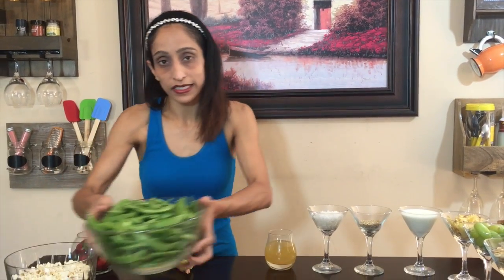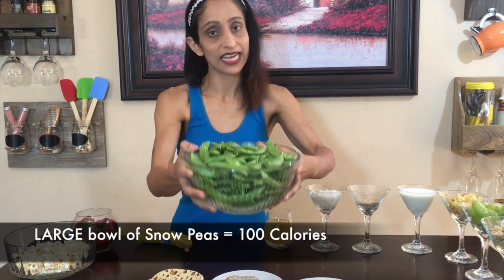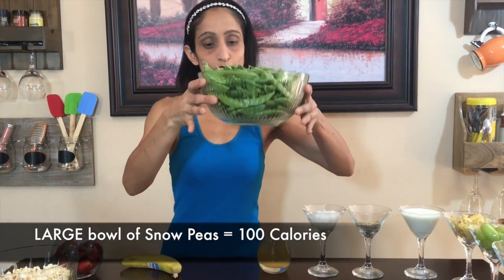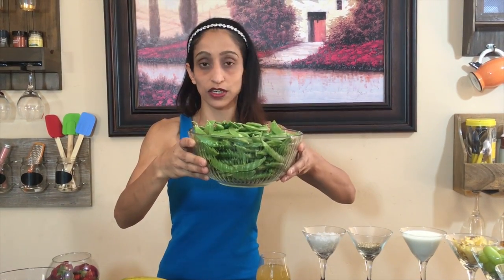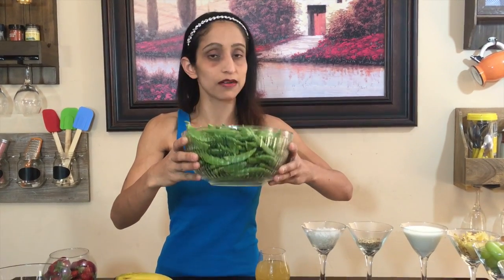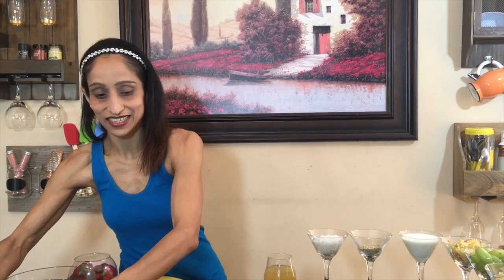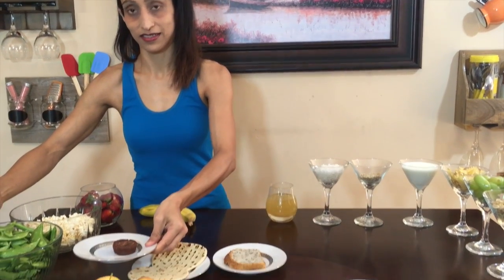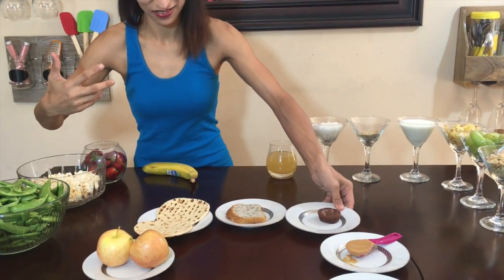All of these snow peas, the whole bowl is exactly 100 calories. And they taste amazing. They're a perfect snack, so try to introduce them as much as you can to your diet. They're amazing. The whole bowl is 100 calories. Amazing. So look at this. It's interesting to show you, this versus this. Same calories, 100 and 100.